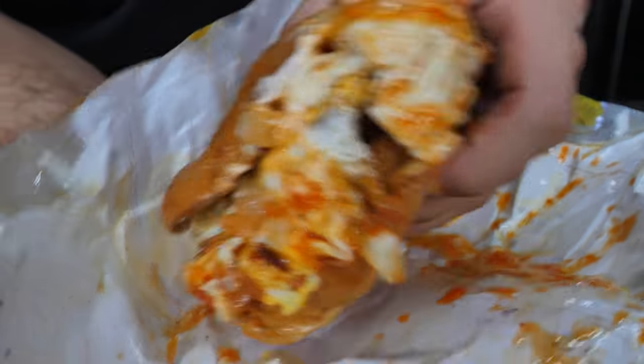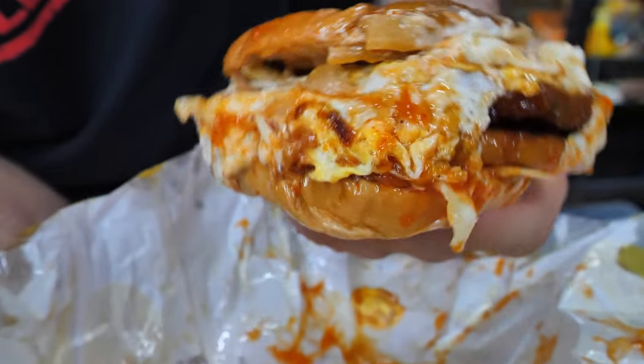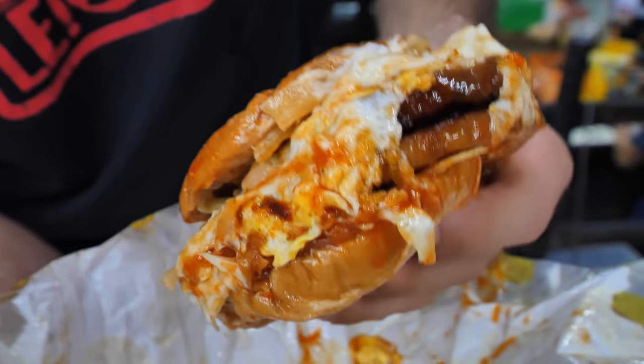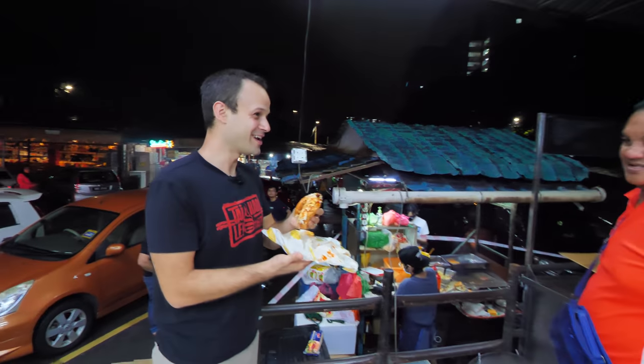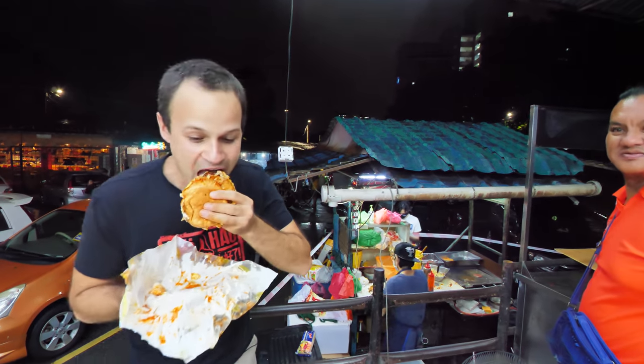Oh, and then we got the double patty. Wow, my fingers are just so wet just from touching that. We got the chicken and the beef. Looks good. Okay, let's try it out. Ramli, okay, let's try it out.